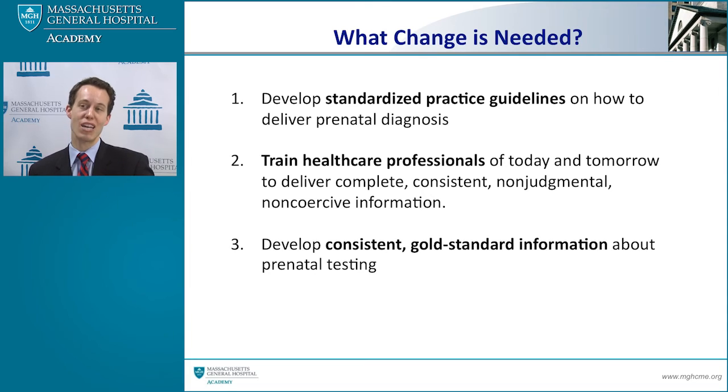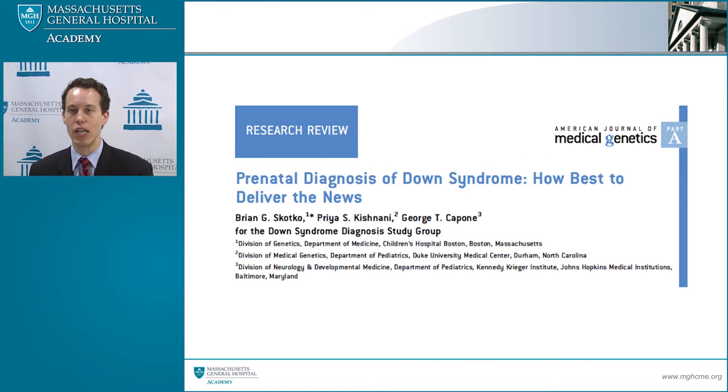Two, how do we all train each other? Because we realize from research that we're not always being trained in our training or in our medical schools. Three, the information we give to expectant couples. Rather than giving out a pamphlet in Bangor, Maine and another pamphlet in Anchorage, Alaska, can't we all agree that there is consistent gold standard information that can and should be given out? I want to review an update on each of these three, and I'm proud to say that the first one, the standardized practice guidelines, has now been written.